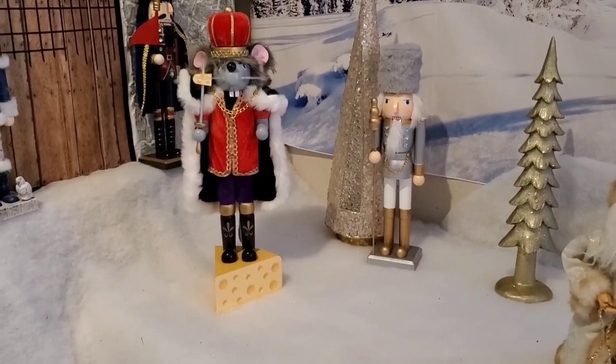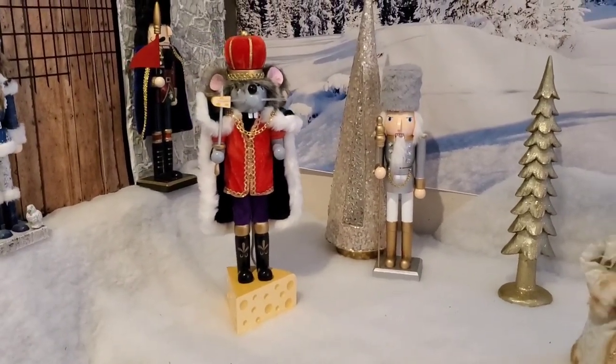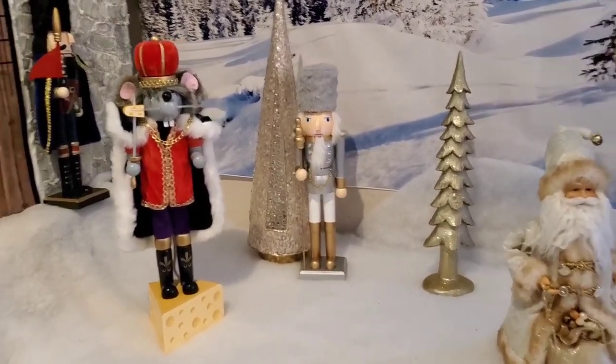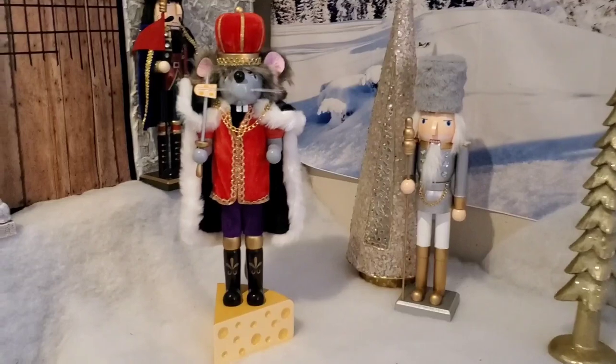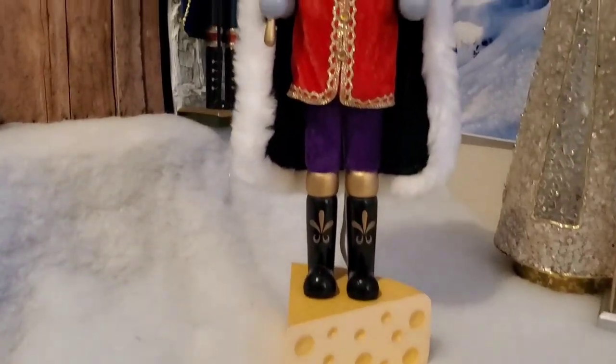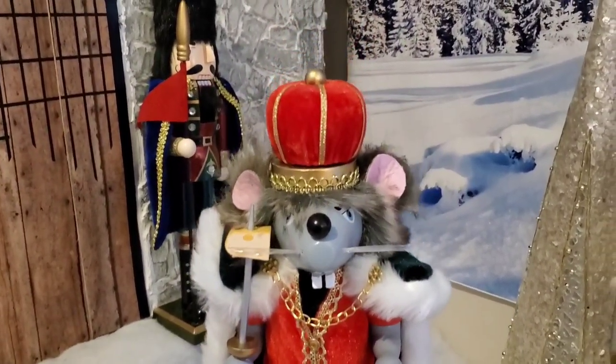I got my Mouse King Nutcracker out because he didn't get to make an appearance yet this year, but I thought maybe I'd have him over here going for a visit at the castle. I think he's a pretty cool looking nutcracker.